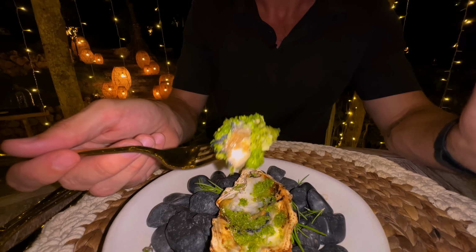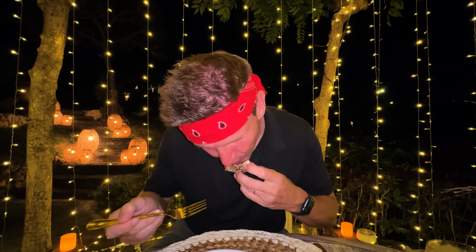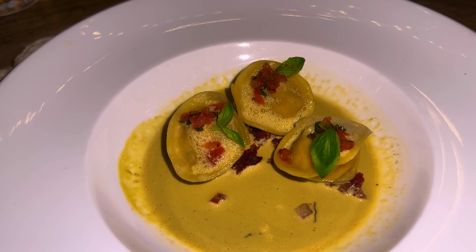All right, here's the oyster. The oyster smells delicious already. Here we go. Cheers. Slightly smoky, very meaty, delicious oyster. Very fresh, but grilled. Our next course is prawn and house-smoked Tasmanian salmon tortellini with a saffron and mussel reduction.